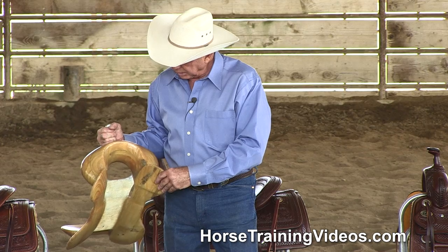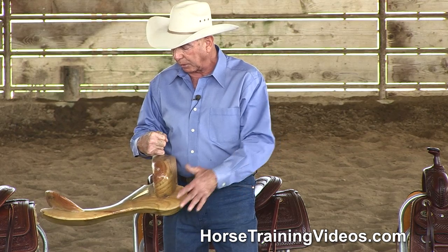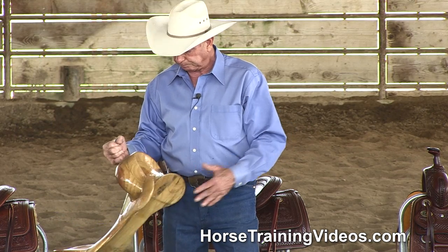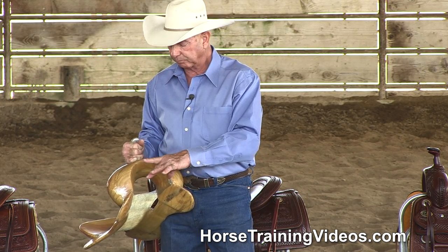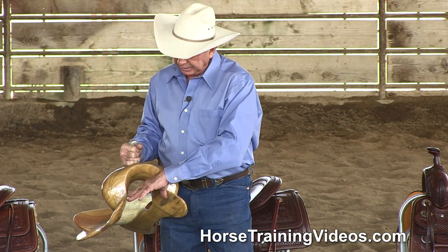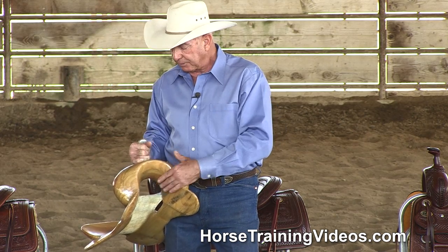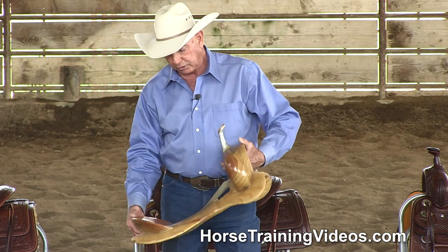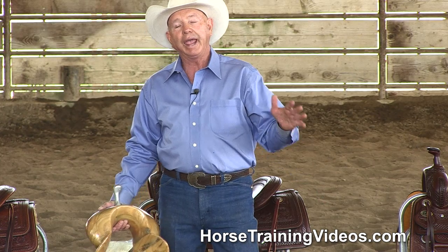I like the design of this tree pretty well. There may be a few things that could be improved on. There could sure be some things that are a lot worse. The one thing you have to be aware of: when a tree company makes a saddle or a tree, they need to make that tree wide enough between the bars to fit the horse. But if the space between the bars is wide enough to fit the horse, it's sometimes too wide to be comfortable for the rider. And you'll get a rider that'll buy a tree to fit a real wide horse. Well, then he doesn't want to ride the saddle because it's too uncomfortable. It spreads his legs apart too much.